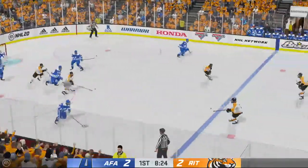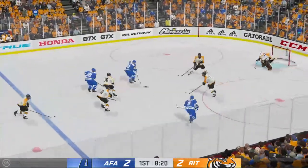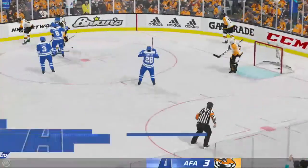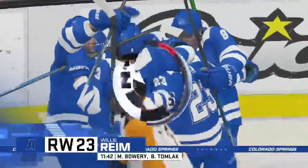Colorado Springs gains a hold of it. Brings the puck into the offensive end now. Shoots it. Scores! And he puts his team in front. James, this game looked really comfortable as a tie game. Now they're ahead. They've got to continue to push.